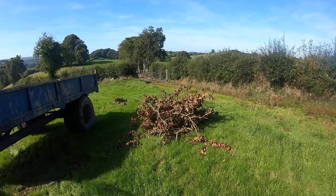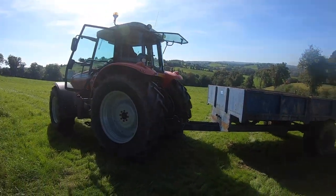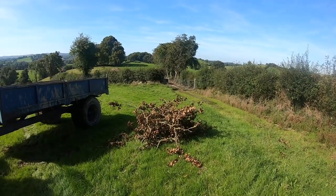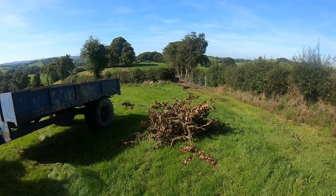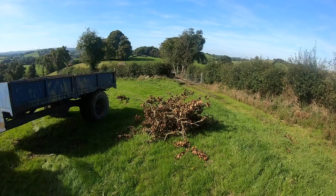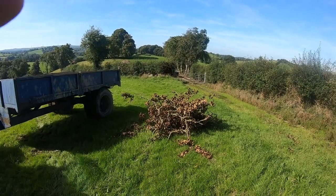Now, we have the trailer over here, put on the back of the tractor, so we're going to gather up. We've wee small bits of bushes here and there, small piles, but loads of them. So we gather them all up now, and we'll get them all collected and got rid of. So that's the next task. So here we go.